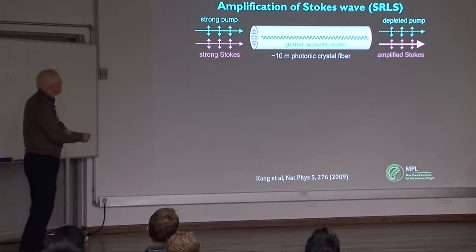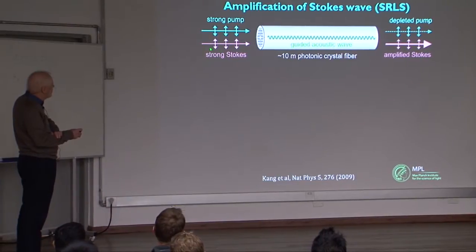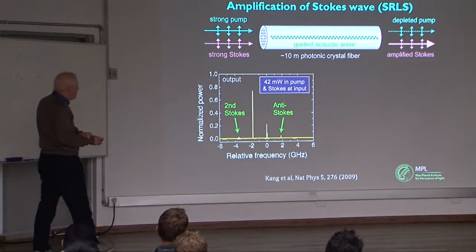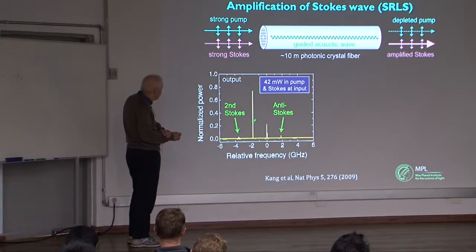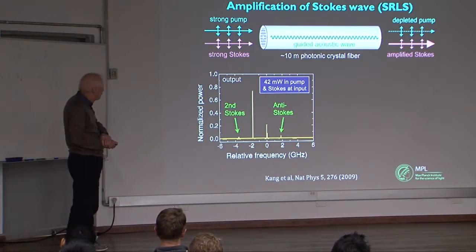You can do experiments. These are some experiments we did. We put in a strong pump and a Stokes signal. We excited this acoustic wave in the core. And as a result, you can convert power from the pump to the Stokes. Here's one of the measurements. This is the pump frequency and the Stokes. You can see that we've got strong conversion to the Stokes. They initially had the same amount of power in those two bands. There are also some higher order bands created here as well.